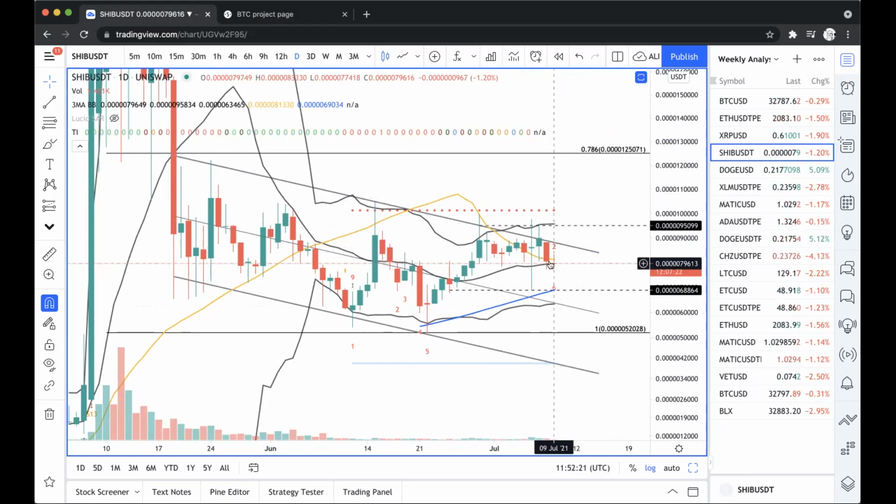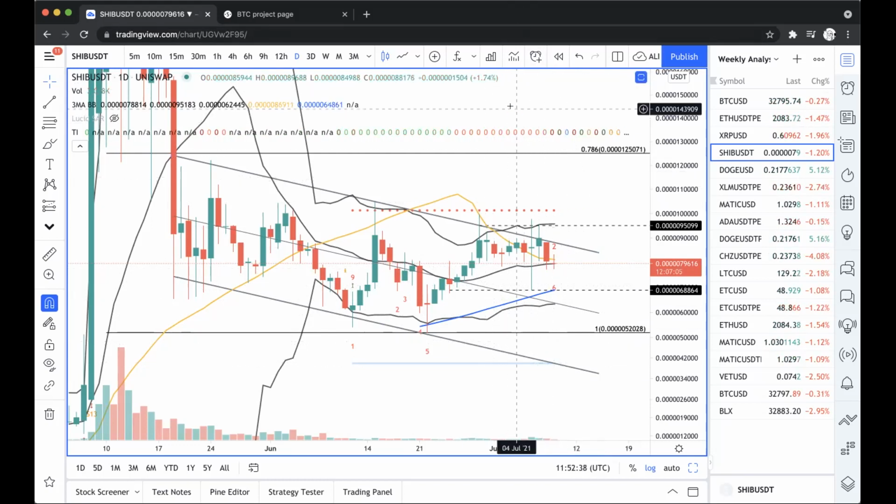But if we fail to hold over this, of course, then this is the next critical area of support. And if this fails to hold, then I'm looking at 40, 40 whatever cents this is. But yeah, that's my take on Shiba. I don't know if you guys have any questions about this, and if not, Akash, you can go with the lower time frames.